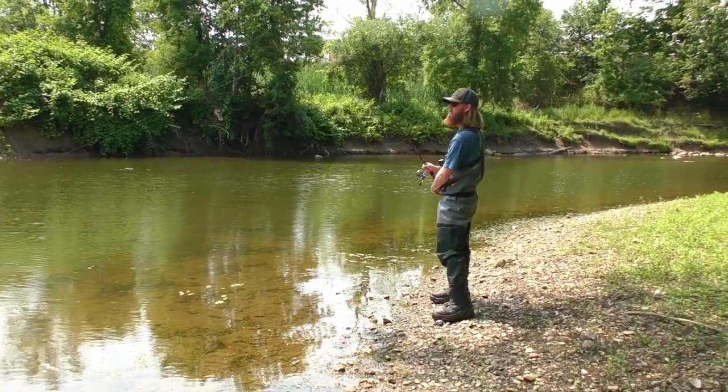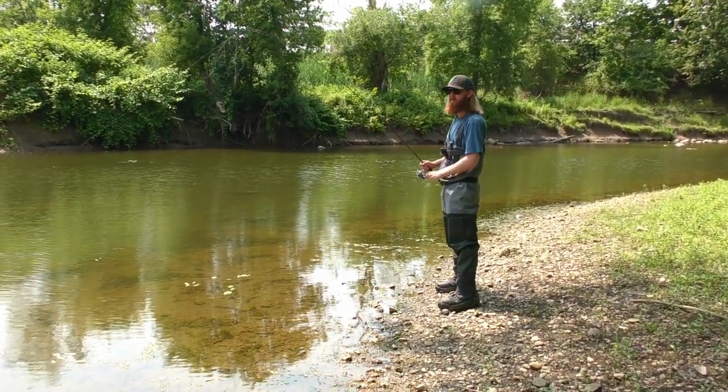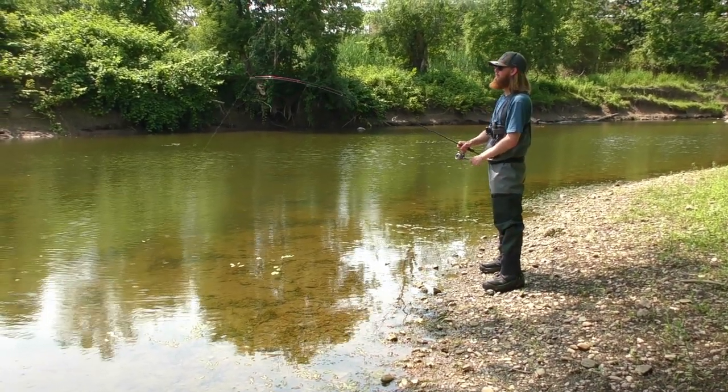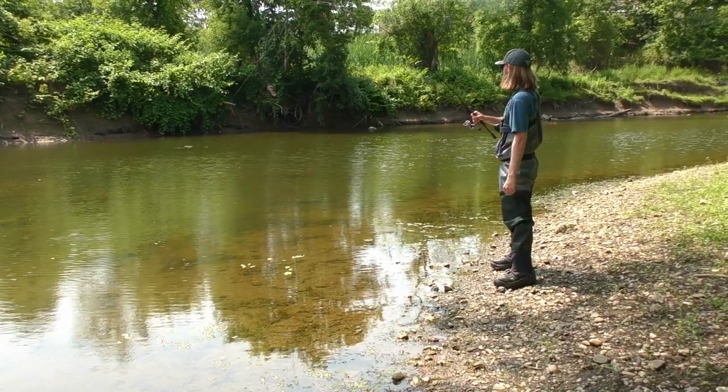Did your rod just fold over? I had it out there and my line was slack a little bit because it was blowing in the wind, and all of a sudden it went zoop and I picked up a rod, set the hook, and hooked up to this guy right here.